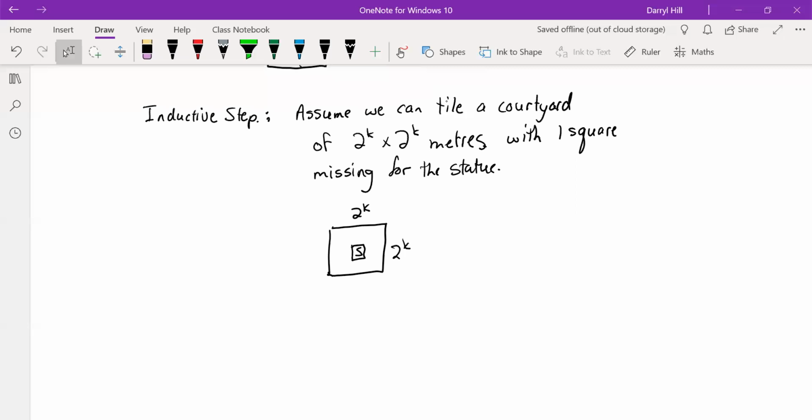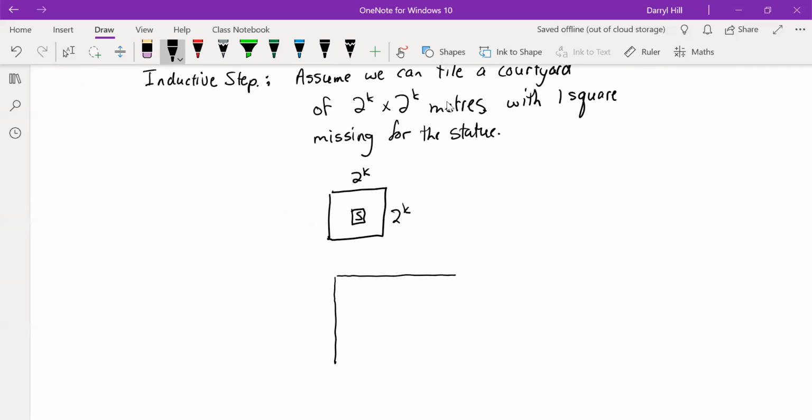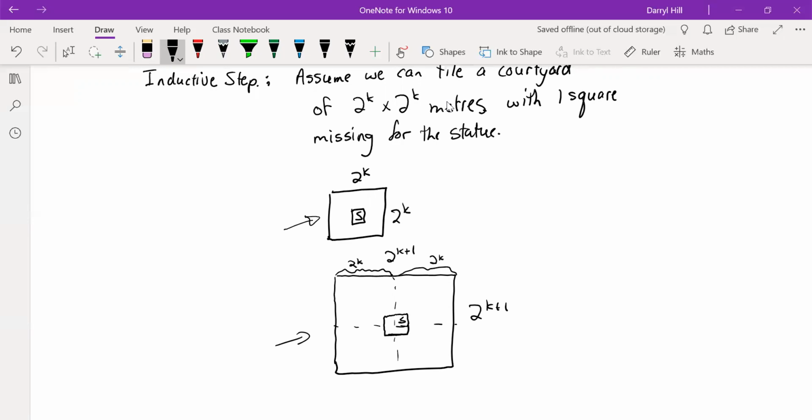So if we look at what that looks like, it's basically 4 of those smaller guys. So this is 2 to the k plus 1. And these are this length here, 2 to the k, 2 to the k, and twice 2 to the k is of course 2 to the k plus 1. So we're using the idea that we can do this and show that we can do this guy. And so what we do is we of course put the statue right here. And then we put a single tile that covers one space in each of the other squares.